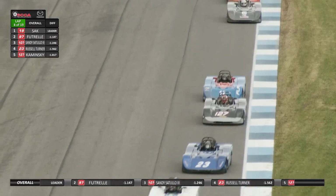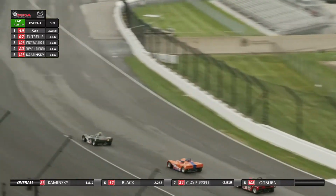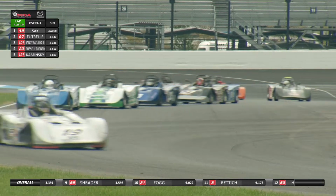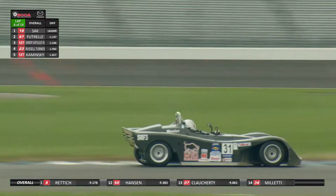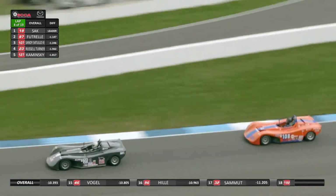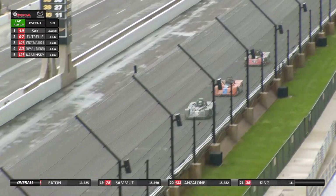Right now, these guys are doing what they need to. Just stay in line and draft, use each other up into this turn 12. One of the reasons this turn is so tricky, you climb up onto the banking. It's basically IndyCar turn 2 on the oval. You come up on the banking, but when you brake and then dive down, it literally falls off. It's almost negative camber, negative banking as you turn down that corner. Really easy to lock up and overshoot that corner. You got to be on your game, but it's a great overtaking area if you get the run. So it's a real dance on the old brakes.